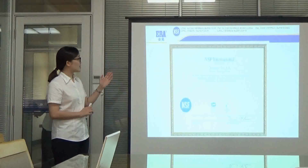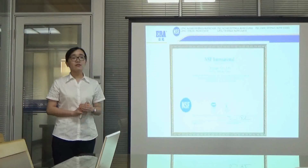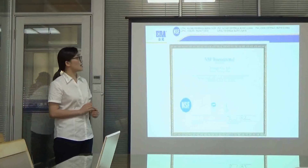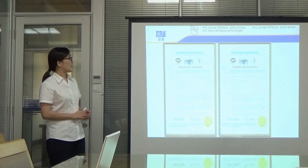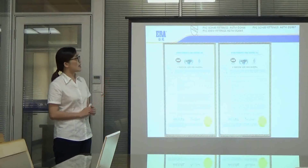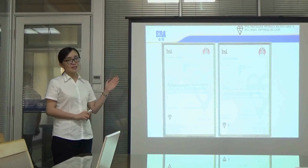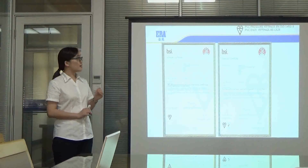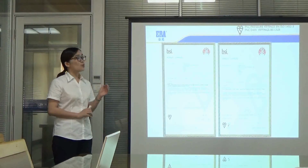And also this is the NSF certificate. We got this for CPVC Schedule 80, PVC Schedule 40, PVC DWV fittings, CPVC unions, and CPVC ASTM standard fittings, etc. And also this is the UPC certificate for PVC Schedule 40 fittings, PVC Schedule 80 fittings, and PVC DWV fittings. And also this one, this is the Kitemark. We got this Kitemark for PVC pressure fittings, EN ISO 1452, and also for PVC DWV fittings, BS 1329.